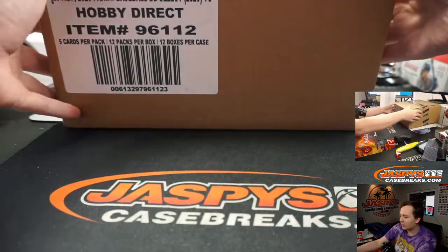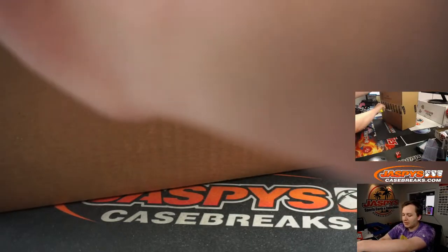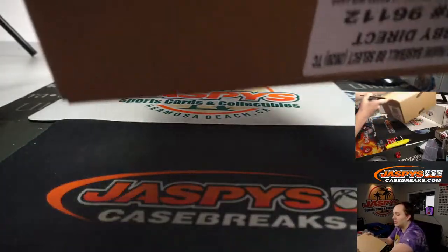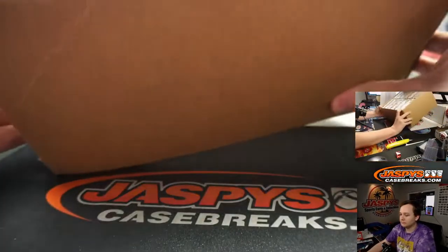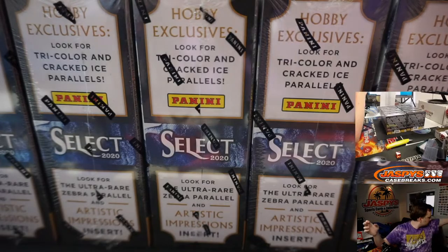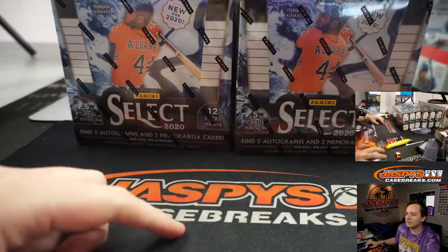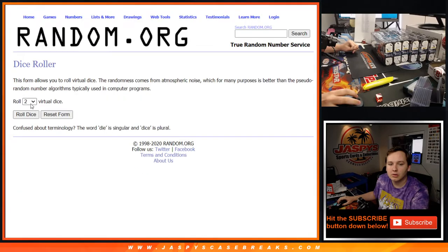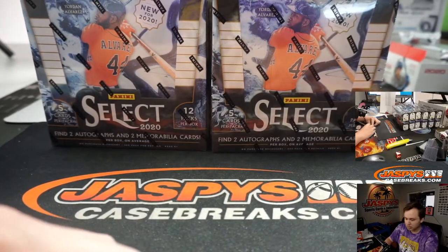This is a half case of Select number 3 from a fresh case. Jace will be live in a few hours, around 11 o'clock a.m. Pacific, 2 p.m. Eastern. So go 1, 2, 3, left side, 4, 5, 6, right side. Left side. So this side will be for break number 4.